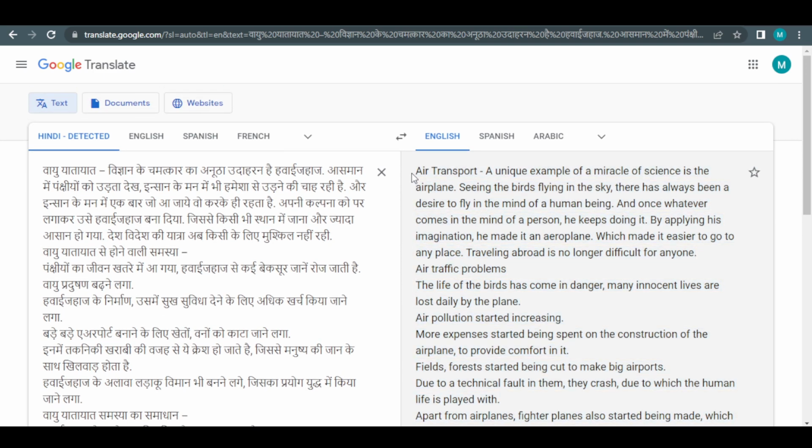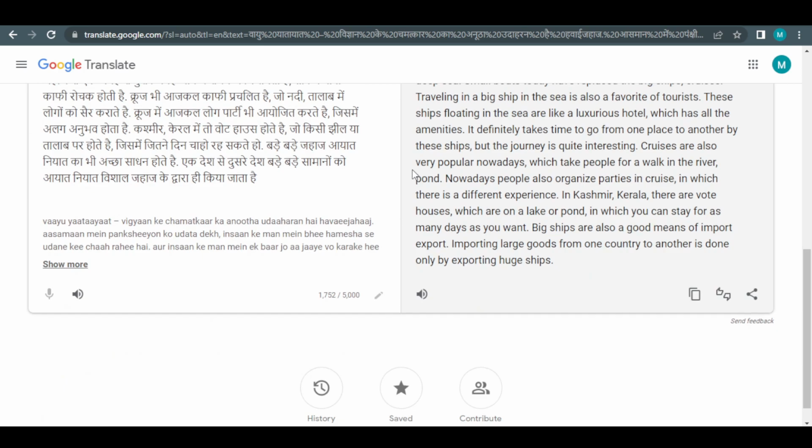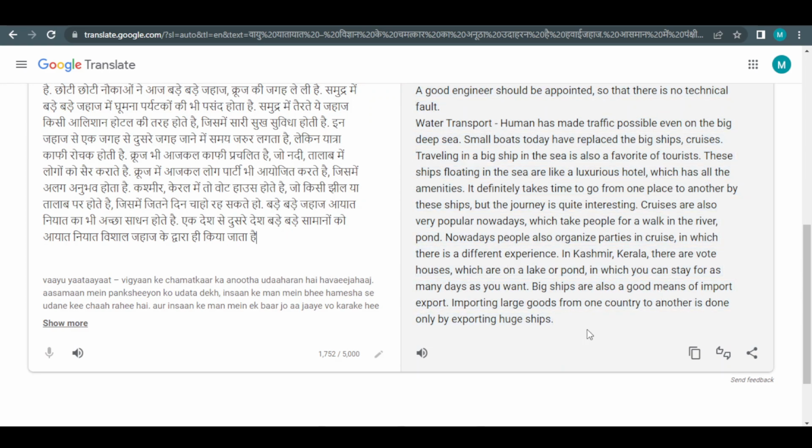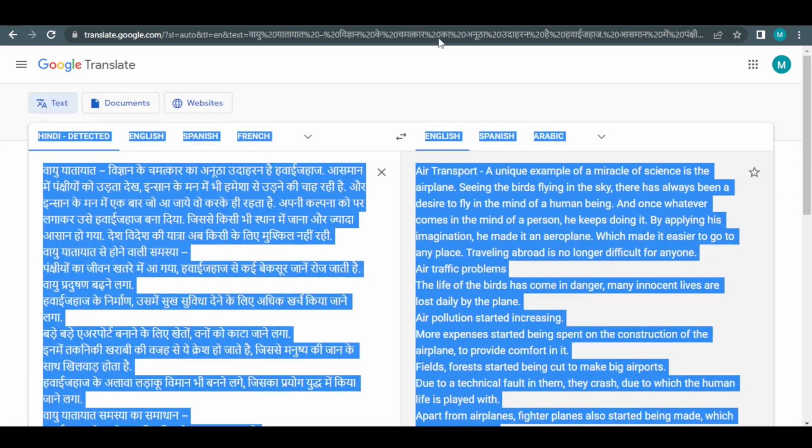You can also simply send the entire document as seen below. You can translate the text in the same way that I did. You may also use this page to browse your computer and submit the complete Google document to this Google Translator, which will quickly translate the entire document. We can then submit it to other jobs and offers and be compensated.